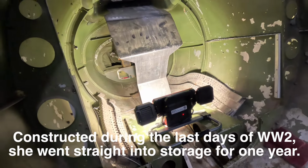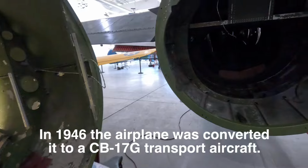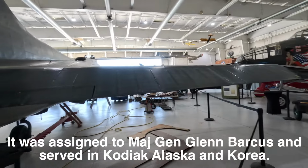Most of the gunnery stuff is missing on this one. I've seen quite a bit more on other ones. This plane's empty. What did they have started up that's making that noise? I think that's some kind of a lift, a forklift or something. Oh. Sounds like a forklift.